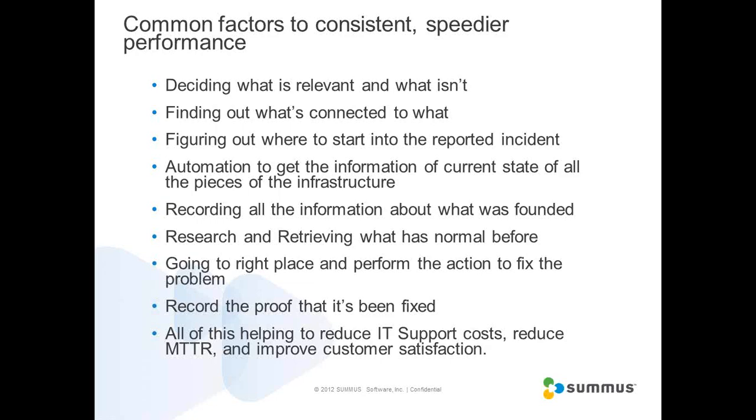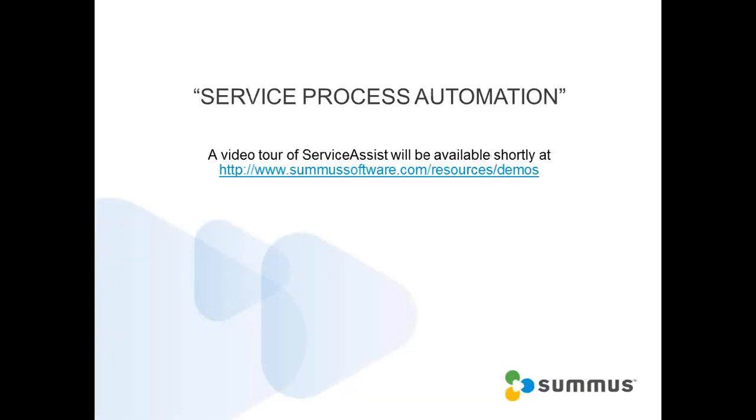And with that, what I'd like to do is introduce something called service process automation. We have a feature in SUMIS called Service Assist, and that feature is one of the key differentiators that we want to put forward before you to isolate and to make more effective the automation of the service process around the first contact agent. And with that, Casey, if you could.